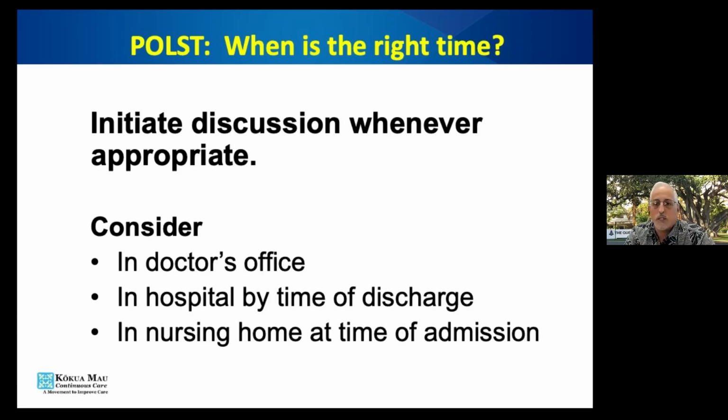So when do we think is the right time to have these discussions? Well, lots of different times, but we certainly think about it at a provider visit, with the doctor, with the APRN, with the PA, in the hospital at time of discharge. That's a quality measure my team has made. If we have a patient who has a code status other than full, we have made it a quality measure that we want to have a discussion with them about what they would like their code status to be when they return to the community.